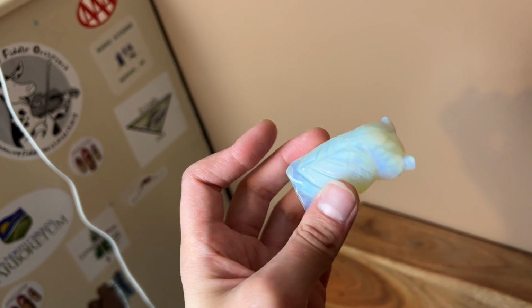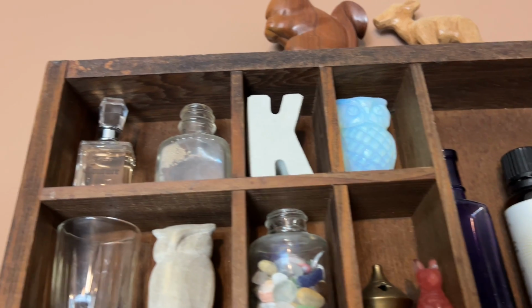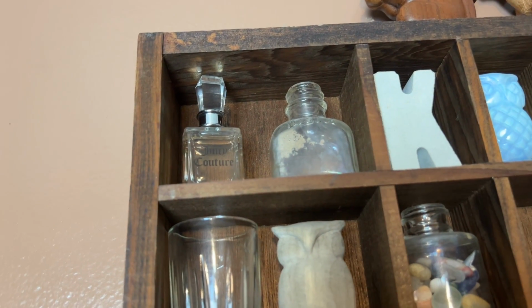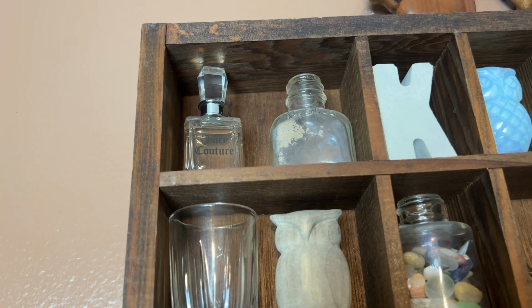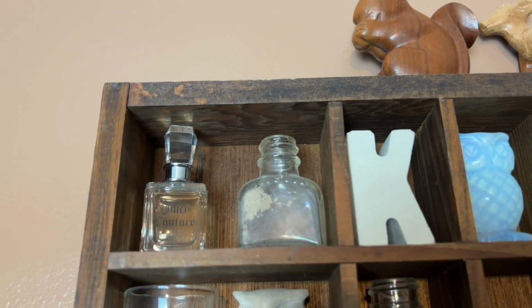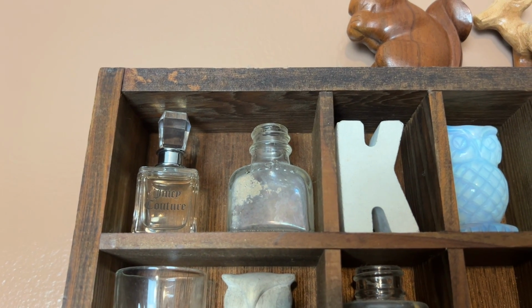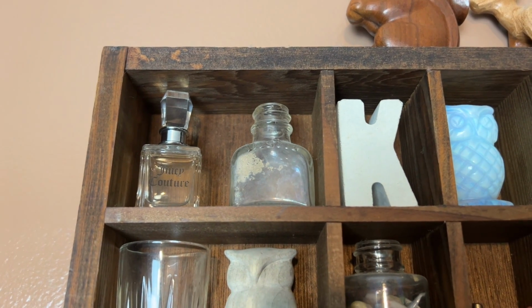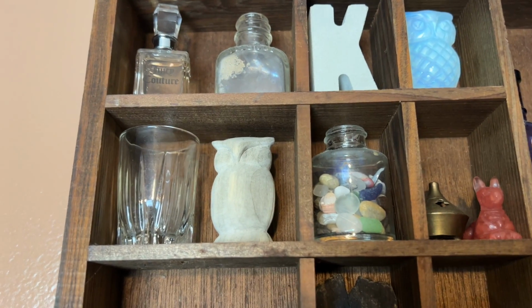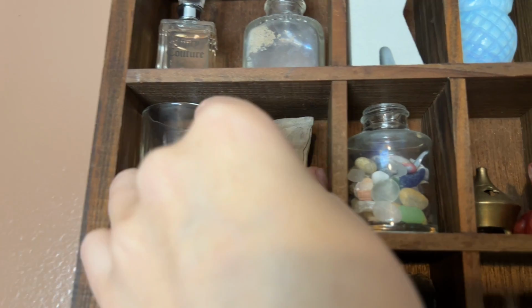Pretty cool. Of course, I got my K for Katie. I have a little bottle of perfume. I never wore that. I'm not sure I even opened it, really. I just liked it because it was cute and decorative. Another little old bottle. This one on the left's not old, but this one is, and it was probably also perfume.